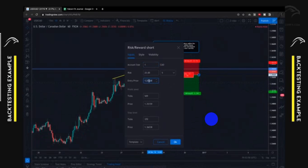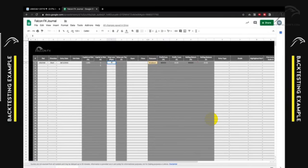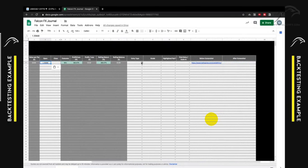The best way to get the most out of backtesting is if you track it as well. Rather than just doing it and relying on the mind, we want to track that and work from documents. So let's do that now.